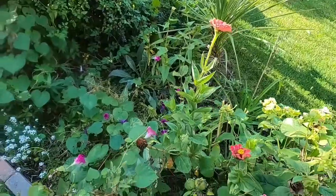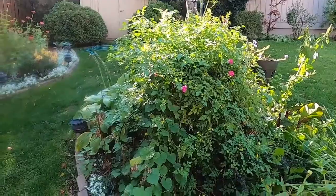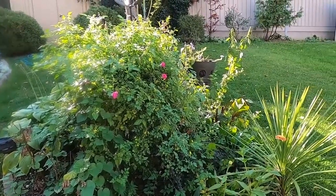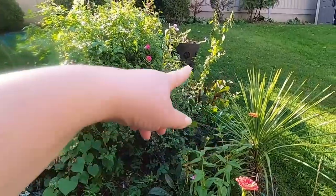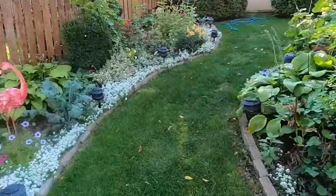I have a few zinnias in this bed. My tomato shrub is just gone crazy. Gizmo's favorite plant in the garden right now because his little one is not producing too well. Amaranth, here's my sad cannas that got snapped in that storm that time.